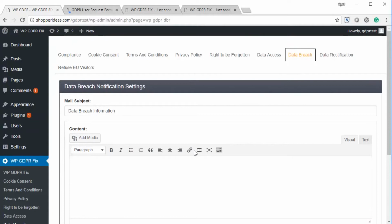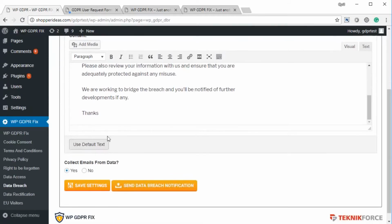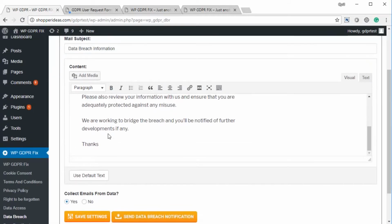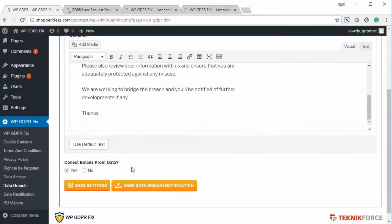If there is any data breach, you need to notify all the users, and this segment of the plugin can be used to notify anyone of any data breach. Again, we have default setup for you, and you can put in whatever text you want to put in whenever there is a data breach, and you can send data breach notifications just by clicking one button. So click on save settings to save your message, and if you want to modify it, and whenever you are ready to send a data breach notification due to any bad circumstance, click on it.